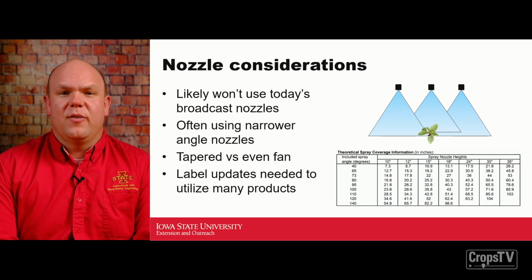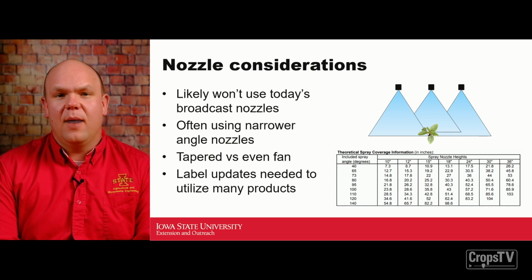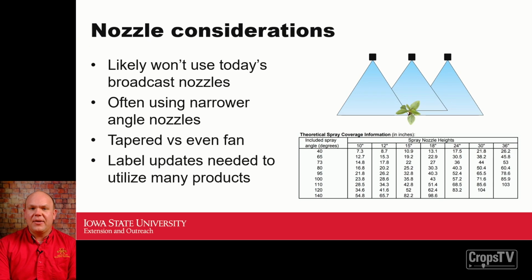Nozzles are also likely going to be different in the future. Today we often rely on really wide-angle broadcast nozzles that have overlapping edges and maybe put out less at the edges, but we know we're going to get overlap from the neighboring nozzle. Those are very common nozzles that we use today.